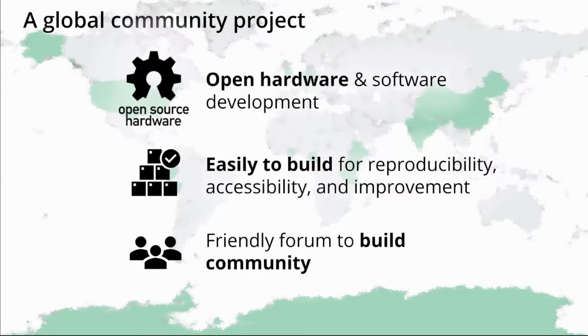And finally, we've worked very hard to try and build a community around the microscope. And that community includes all sorts of different people. There are entrepreneurs and engineers who want to build it and sell it. There are scientists who want to use it in their research. There are clinicians and pathologists who want to use it for diagnosis and for training.